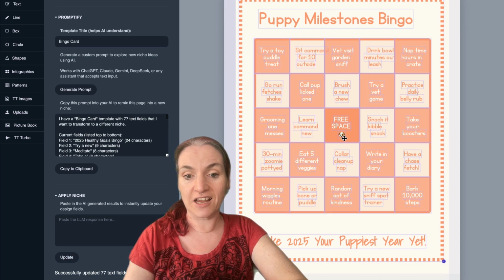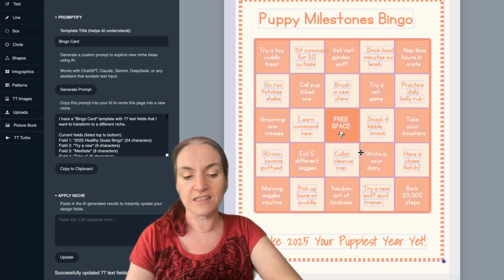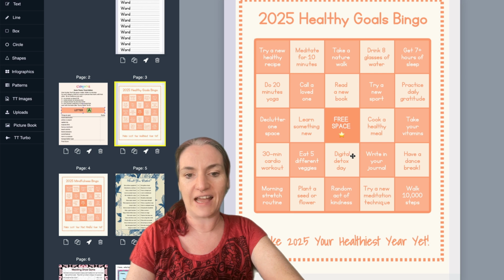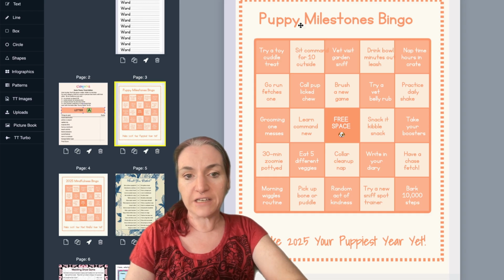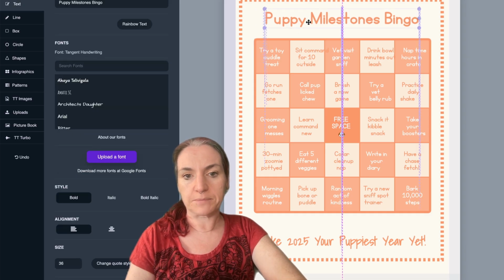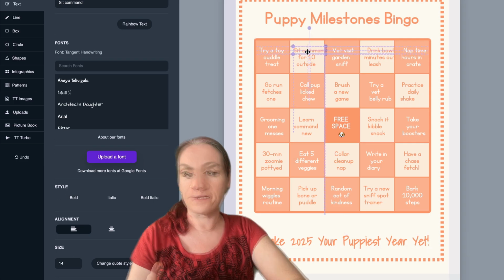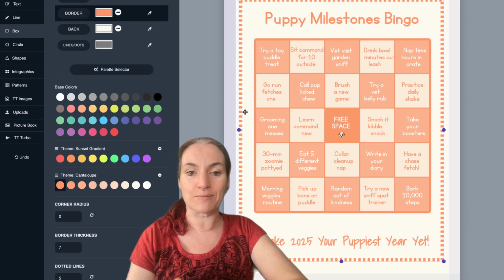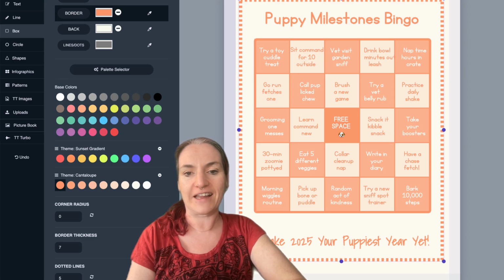And look at this. Look what it did with the free space. It put a little puppy face in there. So this was the old version with the free space, which had a little star. And this is what it looks like now. So you may need to fix the alignment a little bit. That needs to be put in the middle. And that's just because these are center aligned fields. But that is pretty awesome. With maybe a minute's work, you've created a whole new bingo card like that.